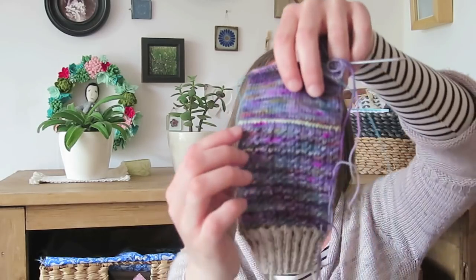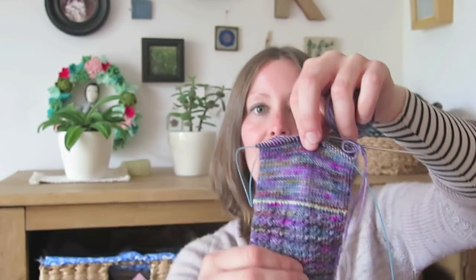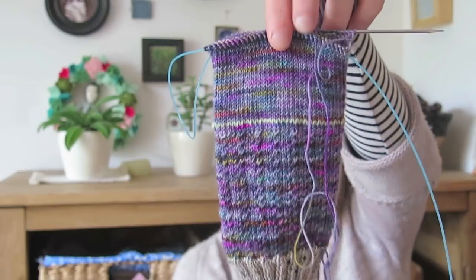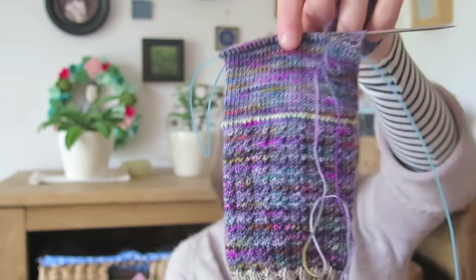So it's waste yarn, which once I've knit the length of the foot, and the toe, once I've completed it, basically I'm doing a tube sock, then you take out this waste yarn and you put the stitches either side of the waste yarn back onto the needles, and then you knit your afterthought heel.